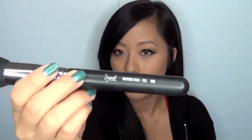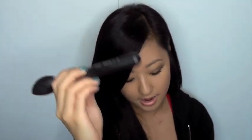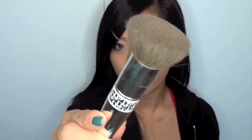Actually, I'll just go over all the brushes I have in here with you. I always travel with my Sigma F25. This is my favorite contour powder brush, and I cannot live without this one. My Dior powder foundation brush. Dior brushes are my favorite designer brushes.